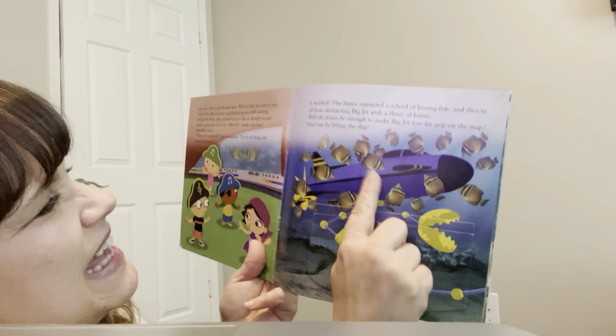It worked! The dance attracted a school of kissing fish, and they're all busy distracting Big Jet with a flurry of kisses. Will the kisses be enough to make Big Jet lose his grip on the map? Find out by lifting the flap. What do you think?